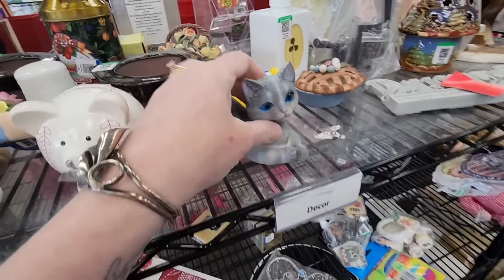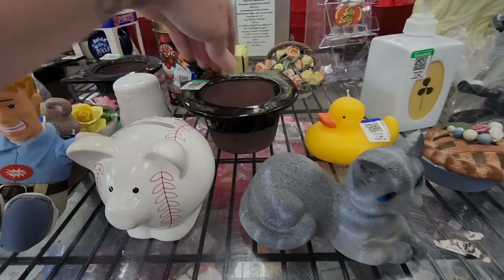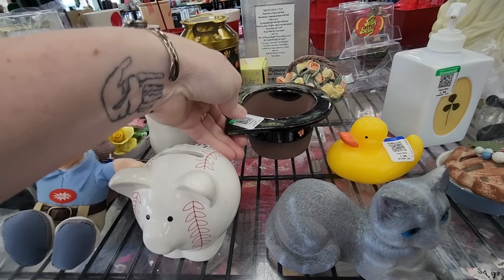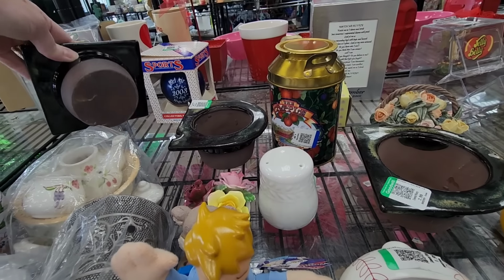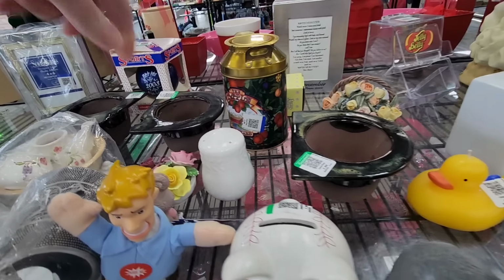I like it. And then this is a cute little kitty cat. Let's see, maybe China, a little resin kitty cat. And here's some more. Oh, this goes inside, a watering for your violets. Oh, there's a whole bunch of them. I think that's what that is, because this is not glaze. It would sit inside a pot.